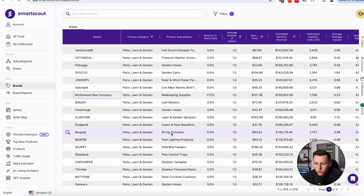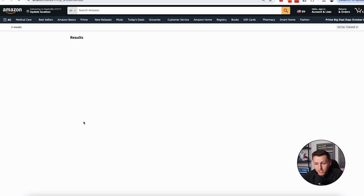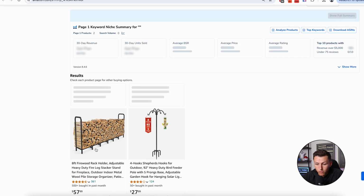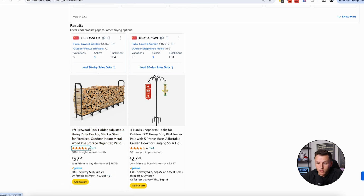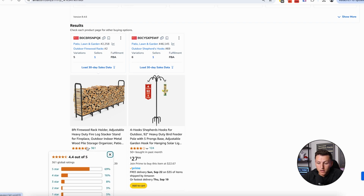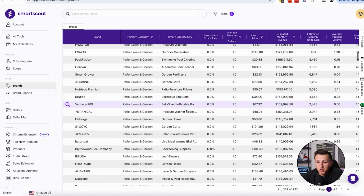And we could continue scrolling down, and we could see outdoor firewood racks. Like that is something that this seller is probably doing well, and they're selling this rack 500 plus bought last month of this rack that stores firewood. Okay, maybe I need to look into this product, and how can I go and take part of this, because this seller doesn't have that many reviews. Like, and they're not the best, 4.4 out of 5. So again, you guys see the power, and we literally haven't even got past the first page, and we've barely scrolled down like 20 products.